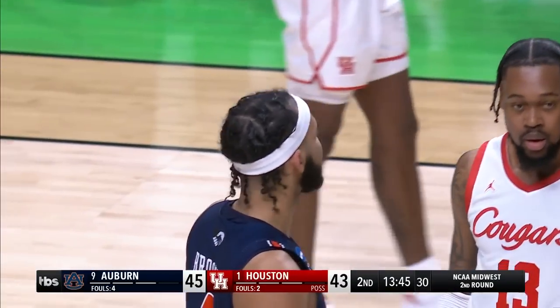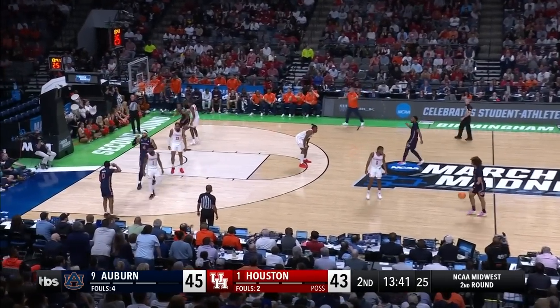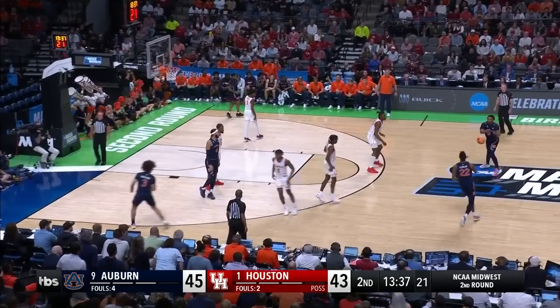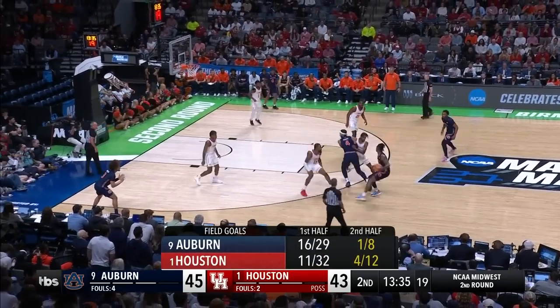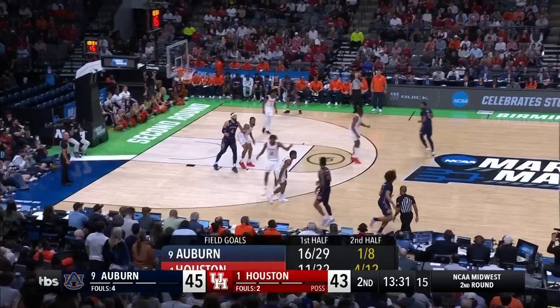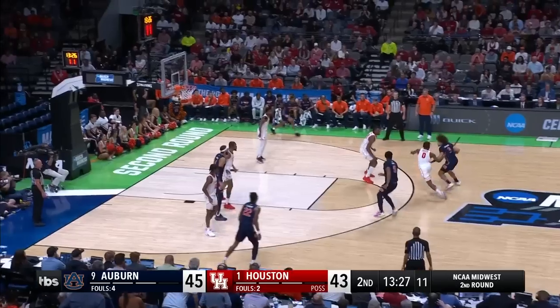Well, Houston's had his chances to completely come back, but Auburn's dug in at that end. And it's been at this score for a while. No one has scored for the last 2.5 minutes, in fact. They can't leave Donaldson alone, by the way. He's on the floor now. Not afraid to drill the deep one either. Yeah, he made 2 out of 2 in that first half.